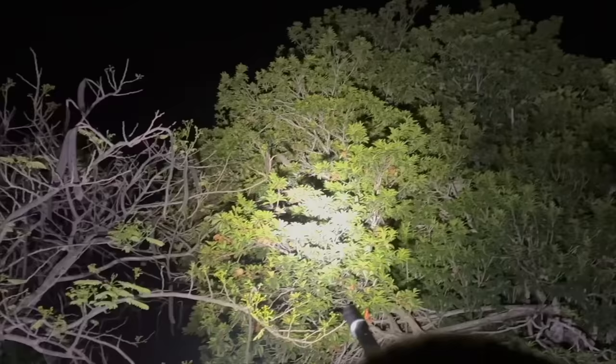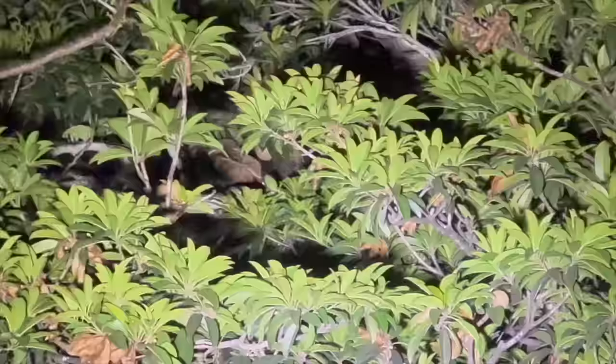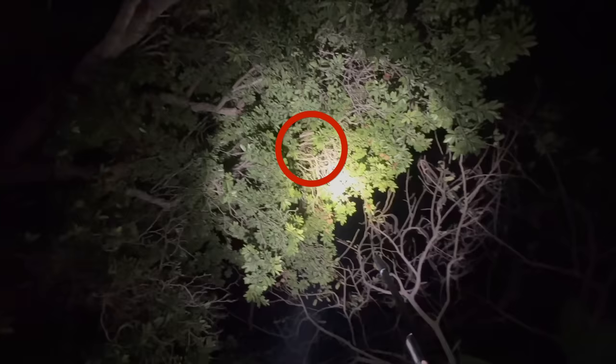You're shooting at the brown one, the black one, or this one? The brown. Maybe the black one. Ready? Yep. I can see it right here. I got him. Got him. Here we go. It's a big hand.